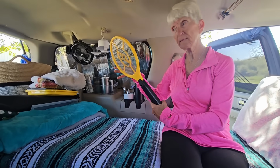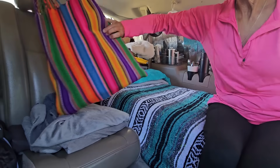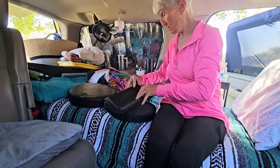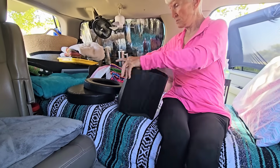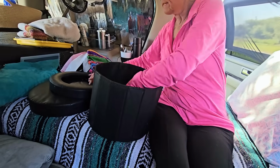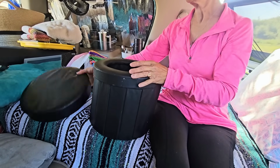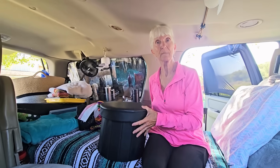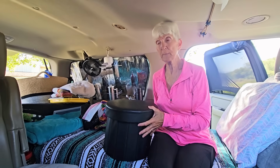Can't do without this. I love those electric things. Fly swat. My potty is in here until nighttime. It just folds out. You put the little thing in. Your bags, I double bag it. And then there's your seat. And then there's my ottoman or nightstand. Is that for both? Yeah, it's for both.